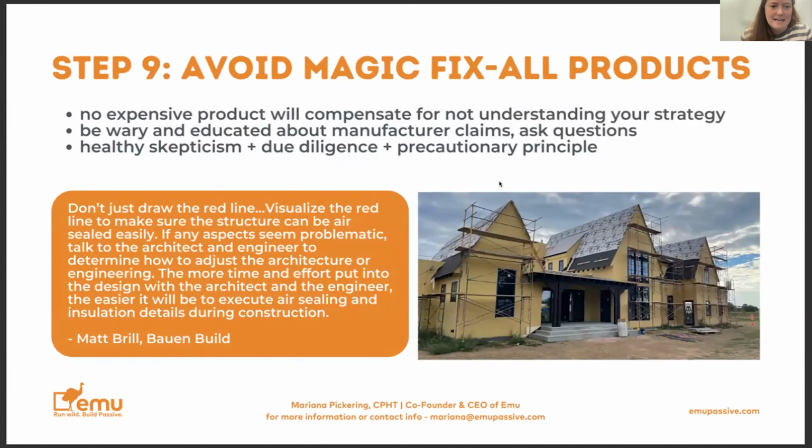All right. Step nine is to avoid magic fix-all products. We can talk about this a little bit more in Q&A when it comes to specific things. I don't want to say that there aren't products that do amazing things. One of the strengths of the construction industry is that our manufacturers have a ton of innovative R&D going on right now. There are a lot of really cool products coming onto the market, and we should know more about them.